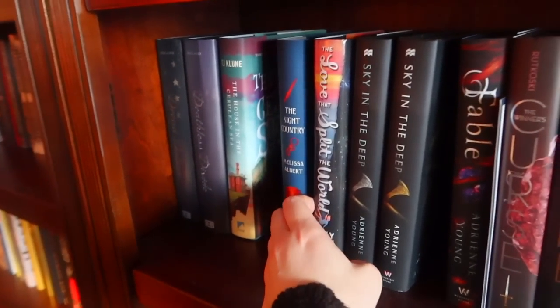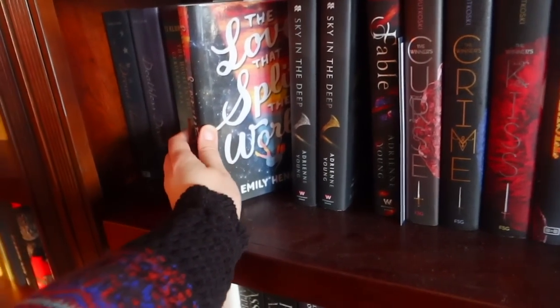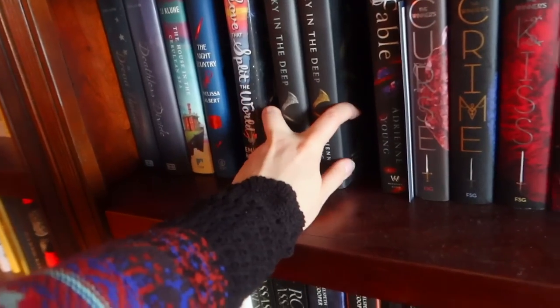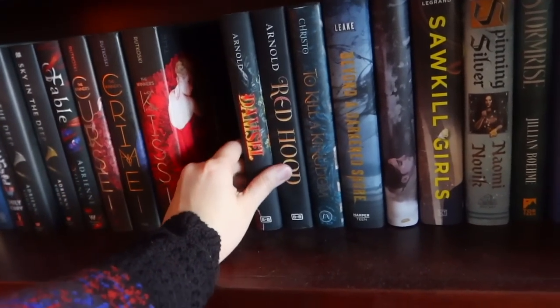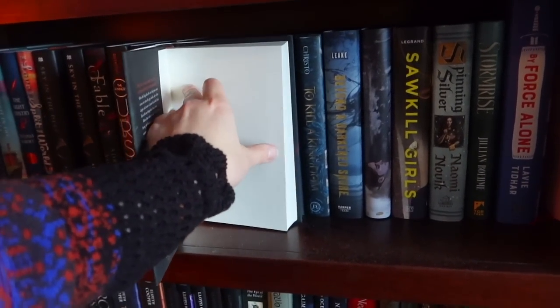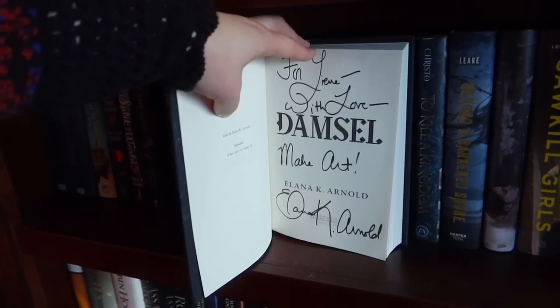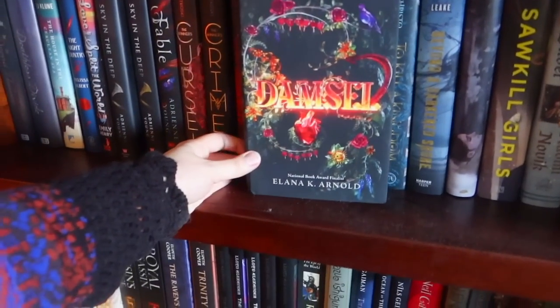I need to read The Night Country, but I probably need to reread The Hazelwood first. This I want to read because Emily Henry wrote it. I liked The Beach Read. Sky in the Deep, Fable, Winner's Trilogy. Oh, I've heard super negative things about this. But this is also signed and personalized to me. Oh, jeepers. With love. But I'm not gonna read this.